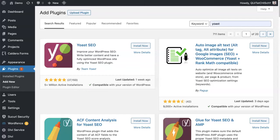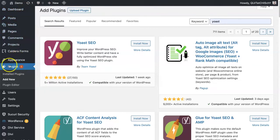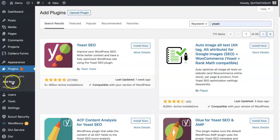So if you come into the back end of your WordPress website and you look on the left hand side here, you'll see an option for plugins, and then below that you'll see add new. So if you click on that tab, then you should see a page that looks like this where you have the ability to search. Now if you just type in Yoast into this search bar and click enter, then you should see a plugin that looks just like this one pop up, Yoast SEO by Team Yoast. And you'll know it's the right one because it'll have millions of active installs.